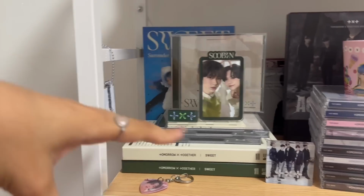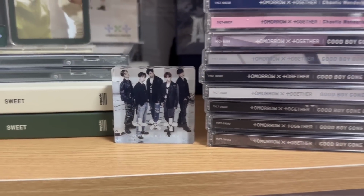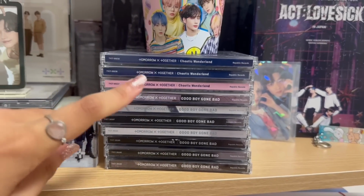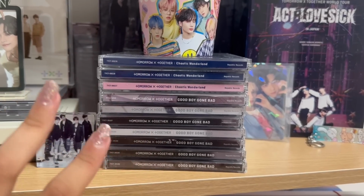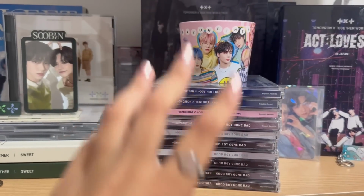I know. But yeah, I have many copies of Sweet, so all of the Sweet are just here. Then we have this little thing that I was gifted in something, I don't remember. And then we have various TXT jewel cases, like Chaotic Wonderland, and then GBGB. GBGB has member versions, so I have all the member versions. And if you can see back there, I do have extras as well. But yeah, those are just the random ones that I have.